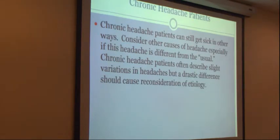So a chronic headache patient, just like a chronic seizure patient, right, can also get sick. So this kid comes in, you diagnose them with migraines, they come back later, they have a worse headache ever, it's different. They can still have something scary. So it's important to realize just because they have headaches doesn't mean they can't have something scary.